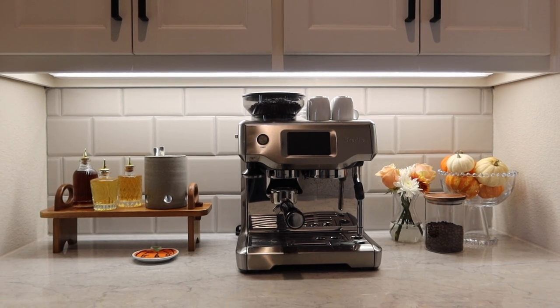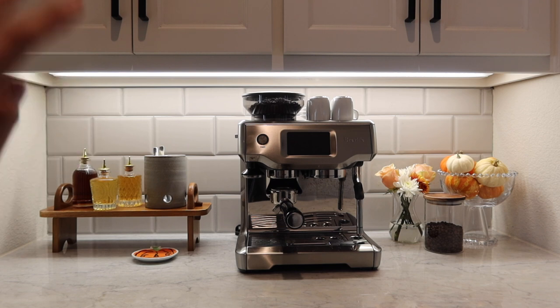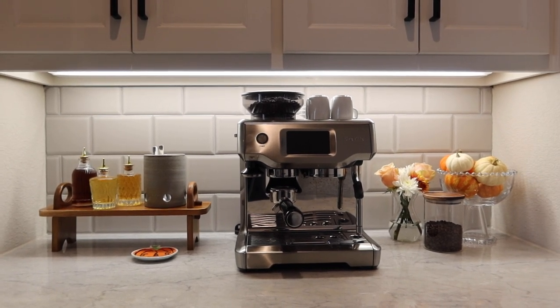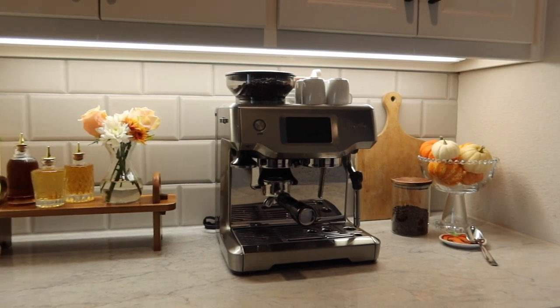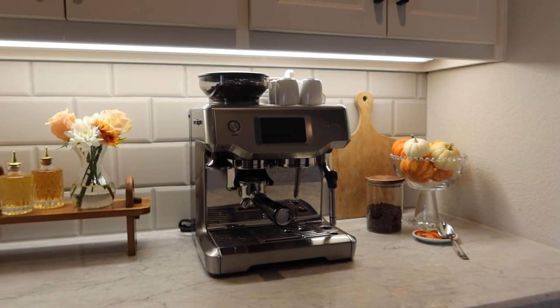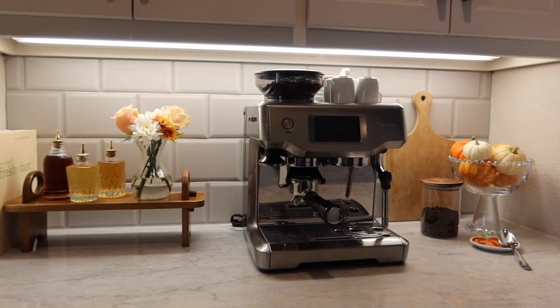I'm not loving that jar. Maybe just a different color or something, but I don't know. Looks pretty cute though. So that's the coffee bar decor. I lied, I just added a few things. Books, switched the flowers, and then put the spoon rest over there, just to balance it out. Okay, that's all. I'm not touching it anymore.